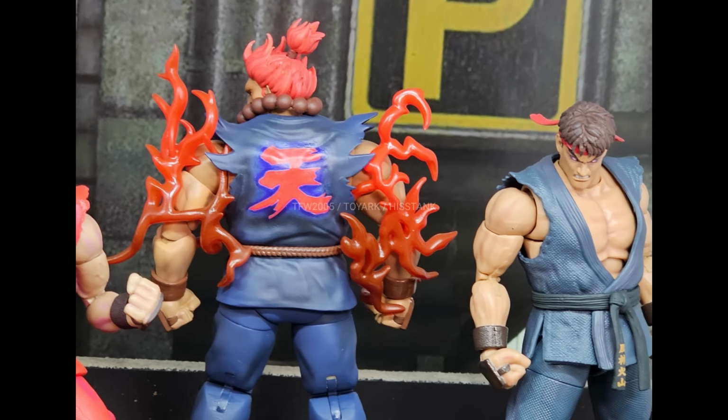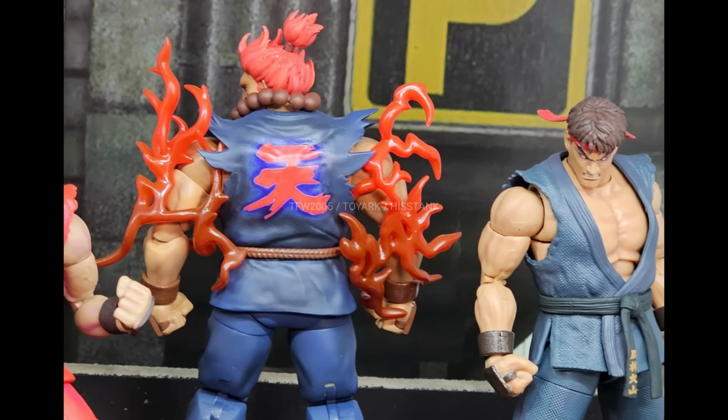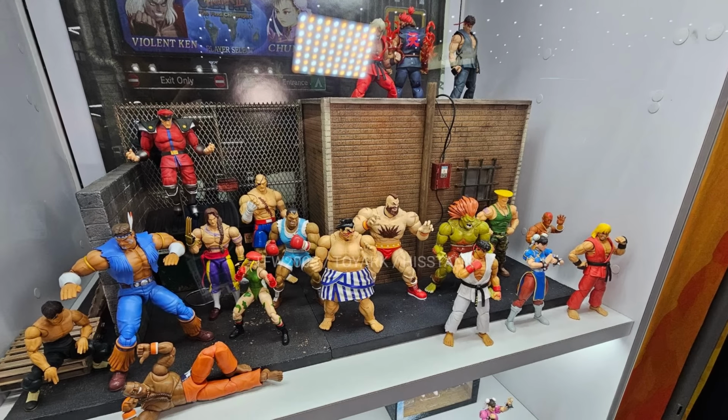Okay, more Street Fighter news, and I'm guessing this is their Akuma, but you only get to see the back. You don't get to see the front. I'm not familiar with the character Akuma, but it still looks pretty cool. And they're giving us all the characters I want, so I'm very happy with that.